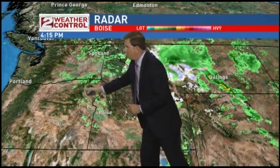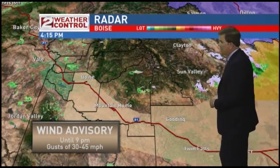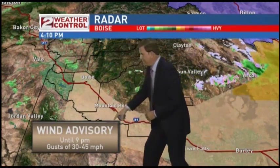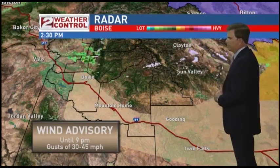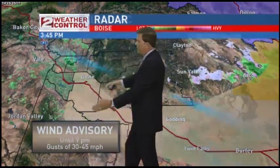The wraparound moisture is trying to generate some snow and also some rain for the higher elevations for the mountains, but for us here in the valley itself, this brown shaded area is a wind advisory that is in effect until 9 o'clock this evening for winds of 30 to 45 miles per hour. And you can imagine why that's happening. It's all that air that's funneling or rushing to meet the center of that low.